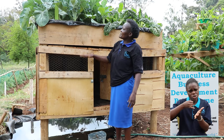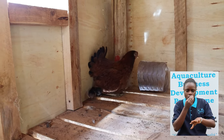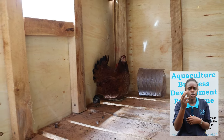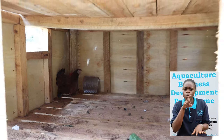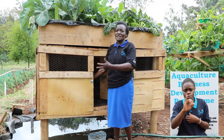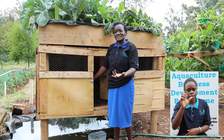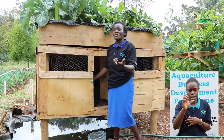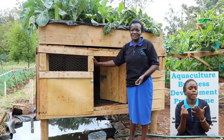So the integration is important because it will ensure that the family has good nutrition and a variety of it. The vegetables will provide minerals and nutrients. The animals will provide the required protein. And the fish will also provide the required protein. So really what I'll be looking for here in my kitchen is the carbohydrates, which can easily be gotten from maybe other parts of the farm, or you can even buy, because this really reduces your kitchen budget.